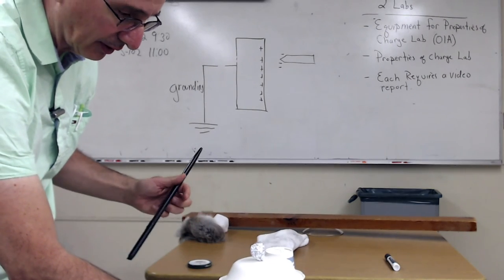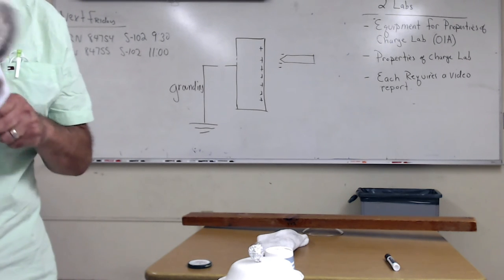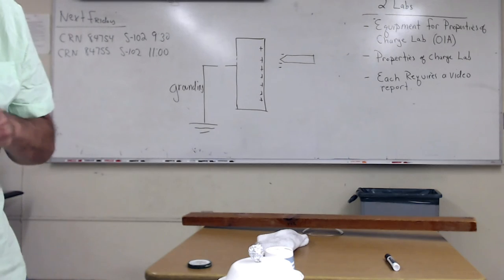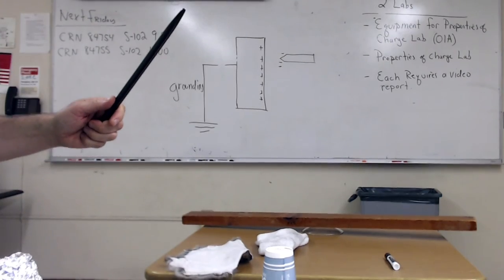If I charge this rod, it's not going to work well because I wish I had a second camera to do this. If I take this rod and I've charged it, I'm going to give it a try anyway. Let's see if this will work. So here's the two leaves. I'm going to bring the charged rod near it. And can you see the leaves slightly move? Very slightly. Yeah, very slightly.